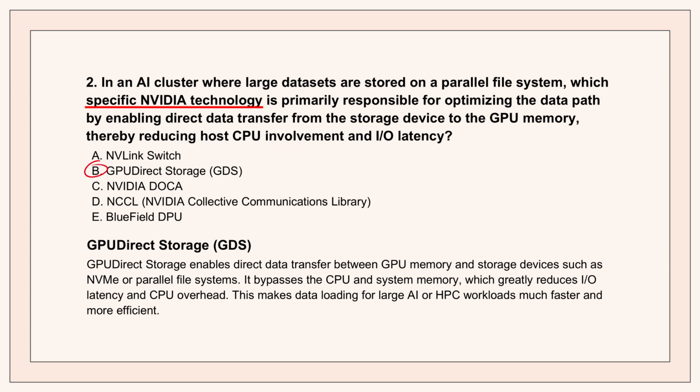Right. GDS lets the data transfer directly from the storage device. Could be super fast NVMe drives, could be a big parallel file system like Lustre or GPFS, straight into the GPU memory. Whoa, wait. It skips the CPU entirely. Completely skips the CPU and the system DRAM. That's huge. It is. By bypassing them, you eliminate memory copies, you slash the I/O latency, and you just massively boost the throughput.